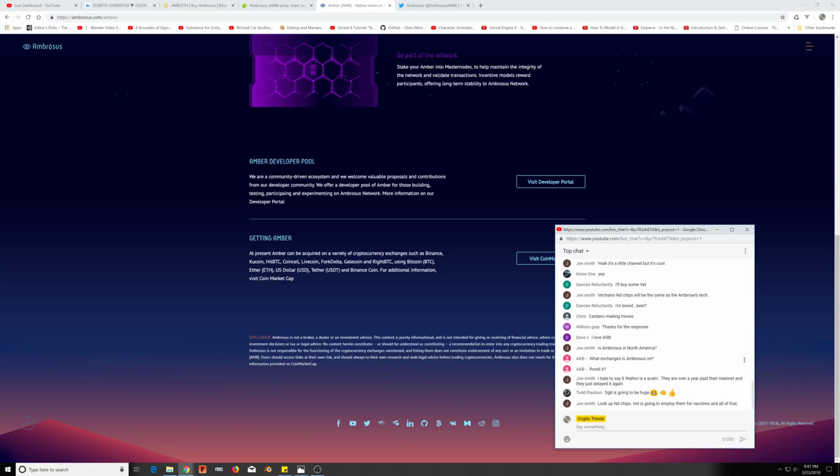What exchanges can you find Ambrosis on? Binance. Okay. PundiX, don't know. I do know that it has a lot of underlying energy for PundiX. So, interesting energy with that.